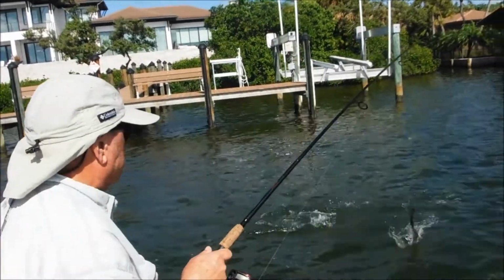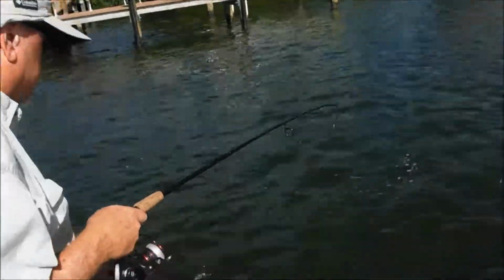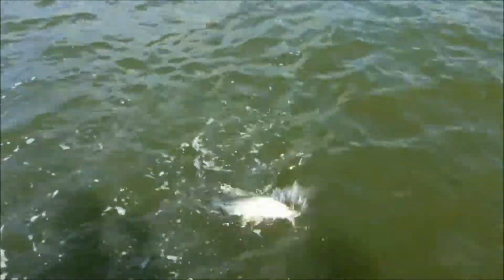We have found us a wad of them at this little dock here. That's not a bad one. Nope. Nice average size, yeah.